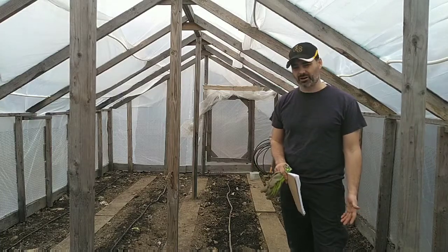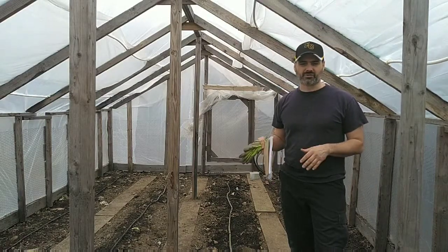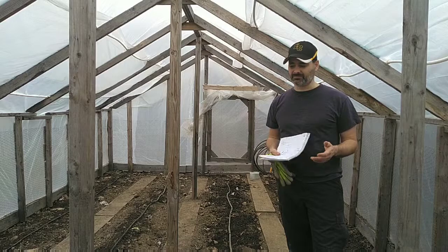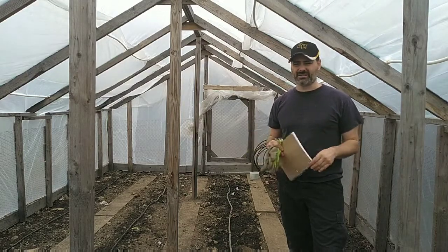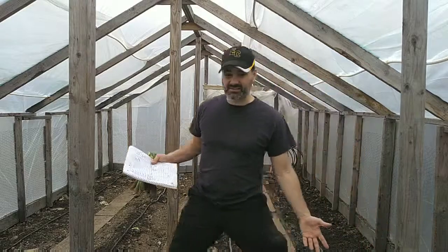I have these nice 10-inch walkways. Once I put in the walkways, I try not to walk on the actual growing beds, if at all possible. And that's because I don't want to compact that soil down. Took quite a while to break it up and loosen it up. I don't want to compact it down with my body weight. So if you notice me stepping across, that's why I do that. And 30-inch beds makes it pretty easy to do that.